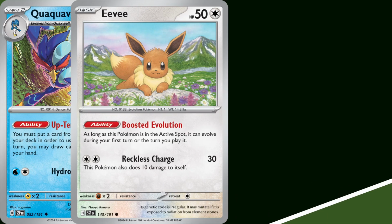Up next is the Eevee with Boosted Evolution. This card is an honorable mention, mostly because there's nothing that can really take good advantage of it just yet. We are supposed to be getting a set full of Eevees coming soon, so this card will definitely see some play in the long term. However, the card that was supposed to take advantage of it in this set, Sylveon EX, is a little too little for what it needs to be in order to make this card especially good.